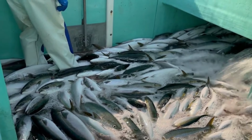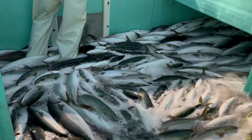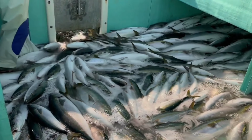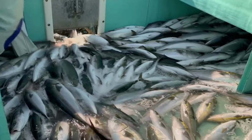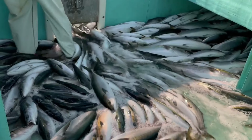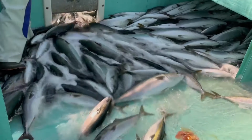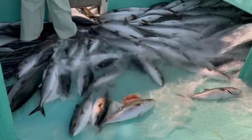Information gathered from actual fishing can be used to develop more effective fish resource management strategies. In this way, both fishermen and scientists work together to protect and develop aquatic resources, thereby creating a sustainable future for the tuna fishing industry.